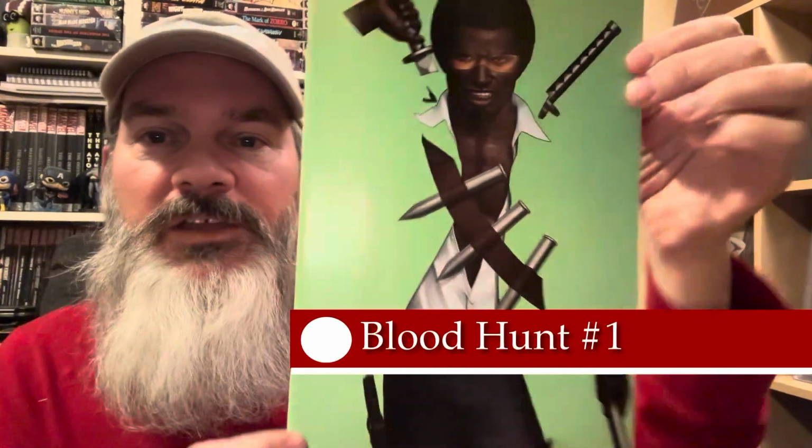The next comic I grabbed, I bought it for the cover, and it has this negative space Blade. It turns out that it's Blood Hunt #1. I think it's the introduction to an event that was going through the comics.